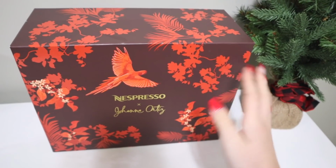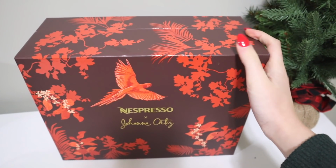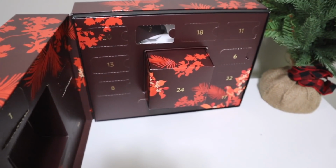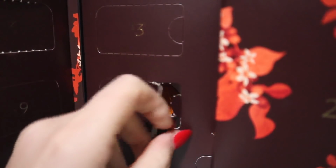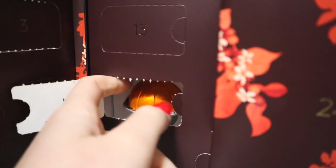I haven't even really showed you guys, but I got the Nespresso advent calendar this year. So let's see what today brings us. What's the date? Oh my god, this is so hard. I really hope it's an actual coffee today. No, it's not. Is it?